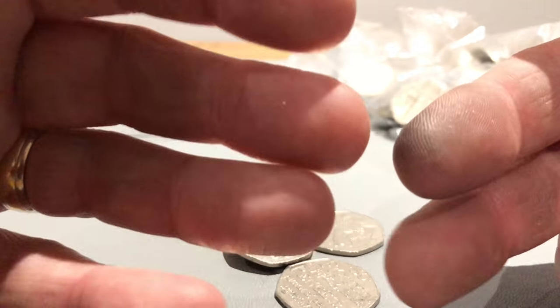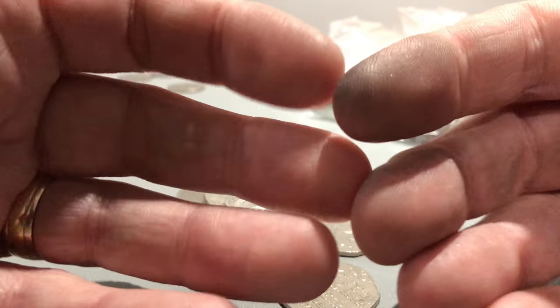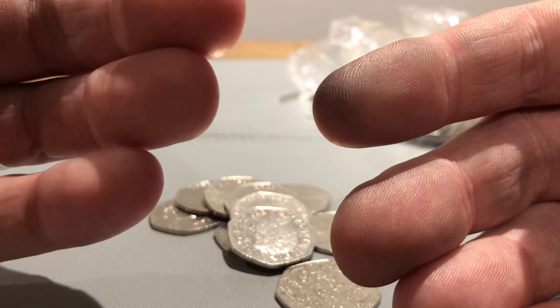You can see from my fingers, look at that. So that's just from handling £150 in 50p's. Look how black that finger is.